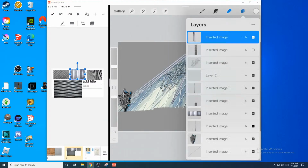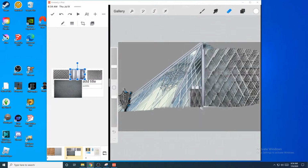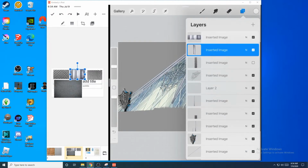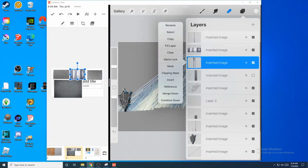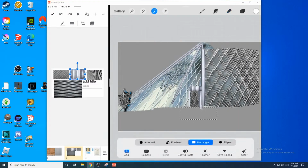Let's see, and we'll put that beneath the... Let's see, does that work? No. Let's see. But I want it beneath this guy. I think it's that guy. Alright. And then the guy that's kind of warped, I'll take you. Just kind of trim you.